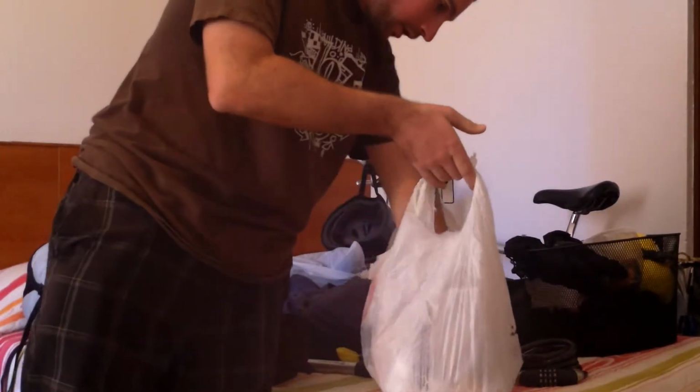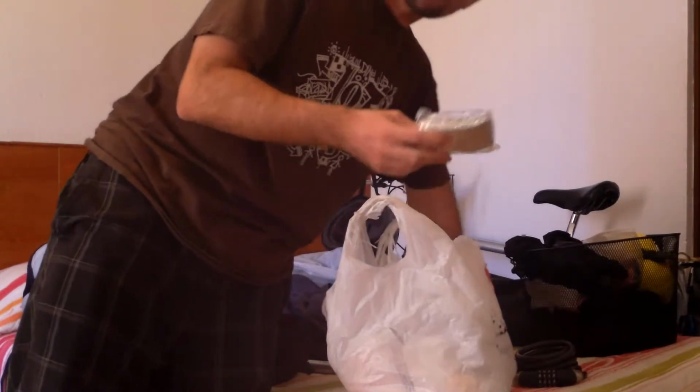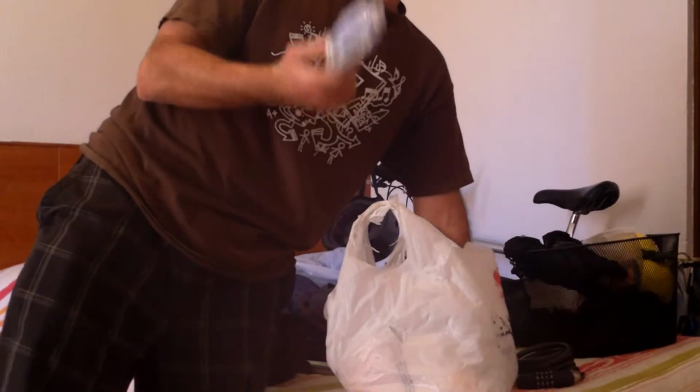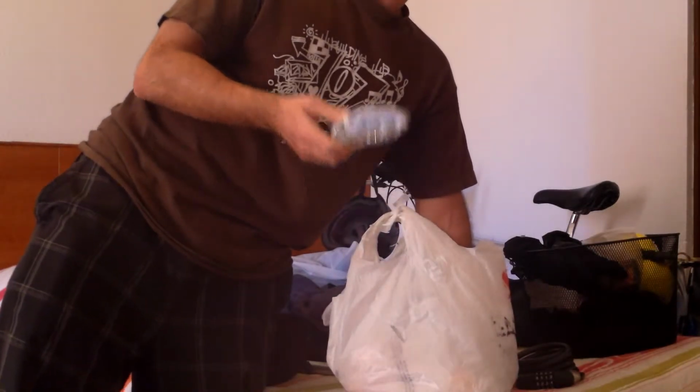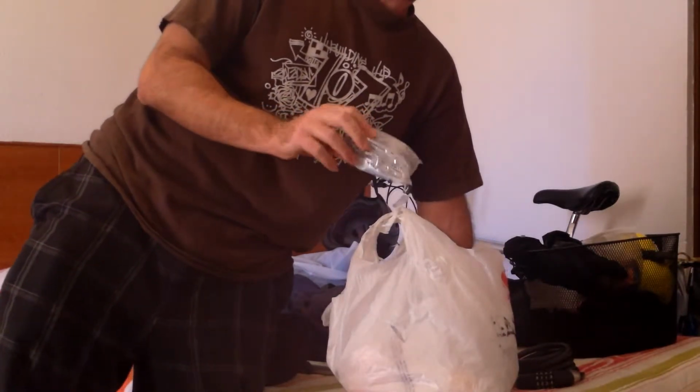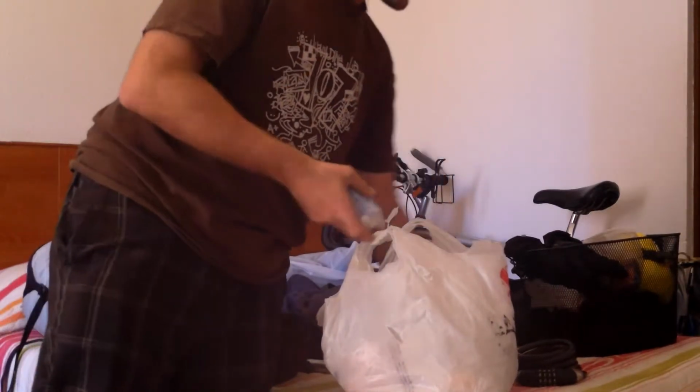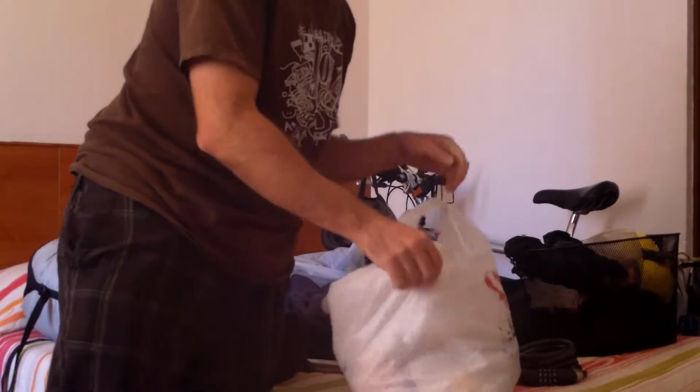Oh, what do I have in here? Oh, this is kind of interesting actually. Got this emergency blanket. So if I'm ever really screwed or I lose my sleeping bag somehow, or it's freezing and the sleeping bag's not cutting it, the emergency blanket hopefully will keep me good to go. Emergency poncho in here as well.